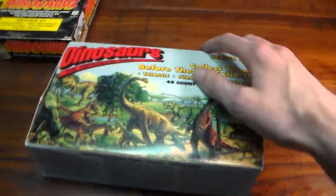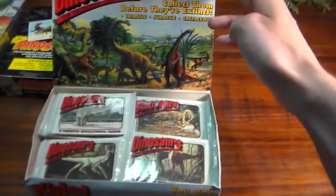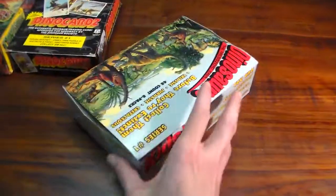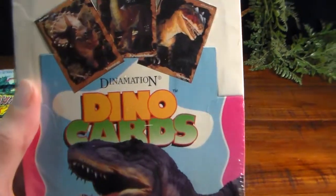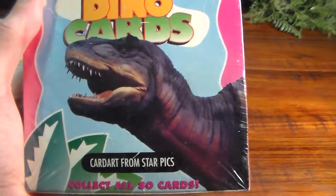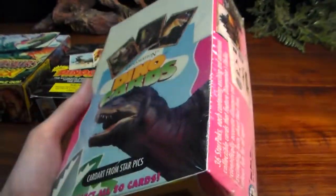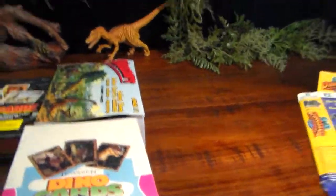This was only like a 50 card set, I believe. It wasn't really that hard to complete. Cool display box for being on the store shelf. But what's going to get the review spotlight today is these trading cards by Dinamation. Oh, that T-Rex is so familiar to me. I know a lot of the Dinamation robotic dinosaurs appeared in a game, 3D Dinosaur Adventure.